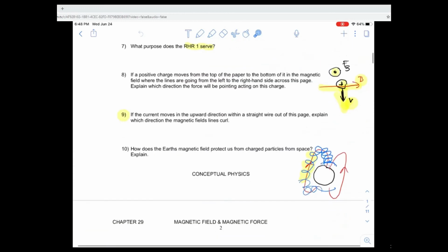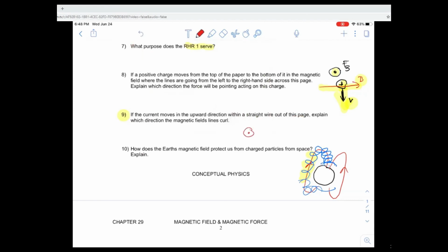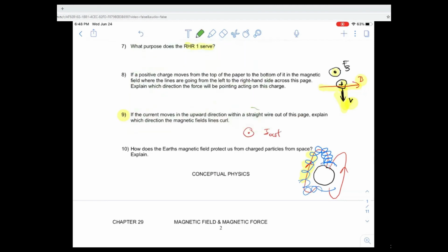All right, question number 9. If the current moves in the upward direction within a straight wire out of this page, so the current is coming out of this page, then what happens? You get counterclockwise. Using the right-hand rule number 2, this is going to be the counterclockwise direction. That's the direction of the magnetic field.